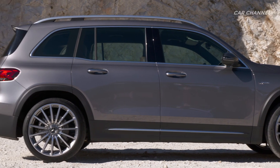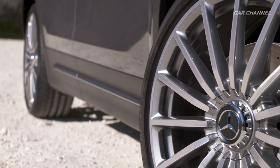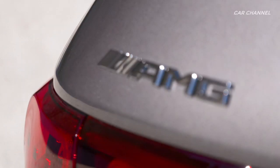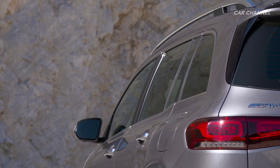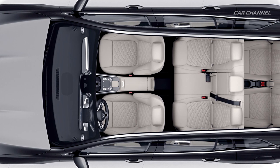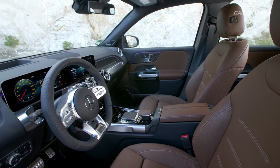The 19-inch AMG 5 twin-spoke light alloy wheels painted in tantalum gray with a high sheen finish and the AMG high-performance brake system with silver brake calipers and black AMG lettering at the front provide further visual highlights. The new GLB 35 4MATIC is the first compact car by Mercedes-AMG to be optionally available with a third seat row consisting of two additional individual seats, plus fore and aft adjustment of the second seat row and the easy entry feature. Membership of the AMG family is visually underlined in the interior by the sport seats.